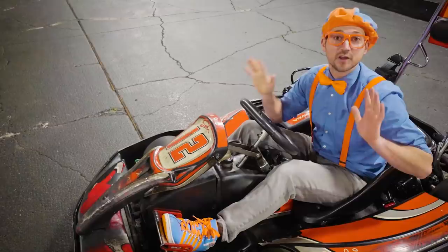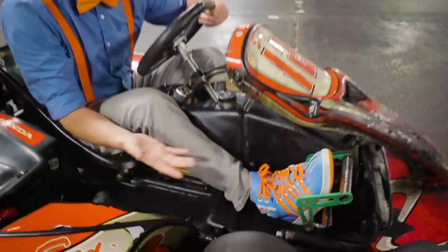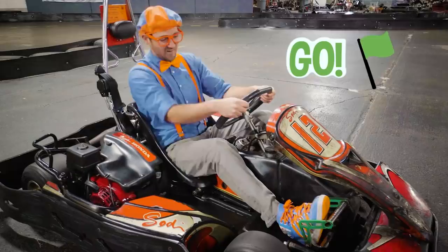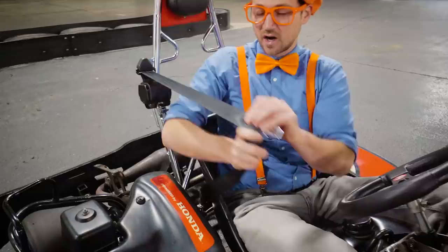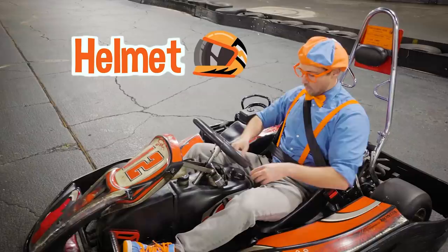And you see this one over here? What color is this one? Yeah, that's the color green. And you know what green means? Green means go! Whoa! Whoa, check this out. Yeah, one great thing about go-karts is they're nice and safe because they have a seatbelt. You have to remember to always wear your seatbelt. Yeah, and then obviously we'll be wearing a helmet too. Whoa, look at right here.